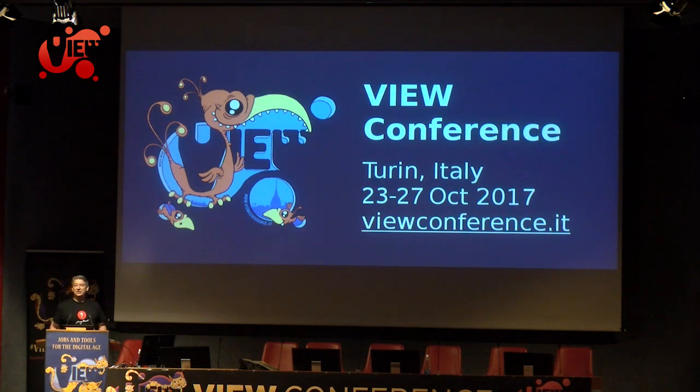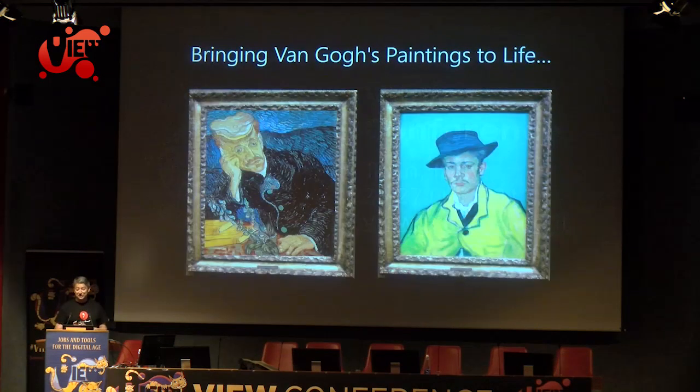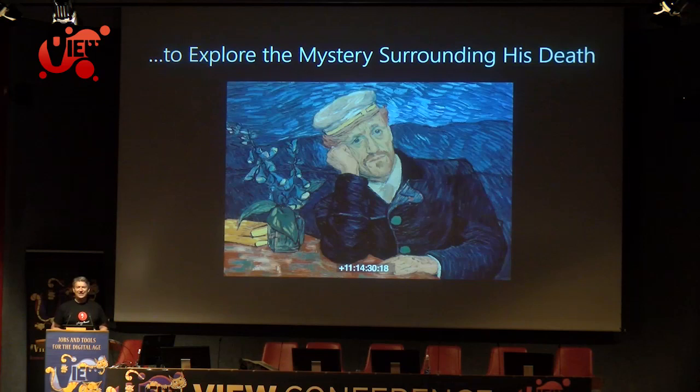So, in a nutshell, Loving Vincent brings to life over 100 of Vincent Van Gogh's iconic paintings, like, for example, on your left, Dr. Gachet, or Armand on the right. And to give you an example of what bringing these paintings to life might look like, I'll give you a quick sample of many that you'll see today.